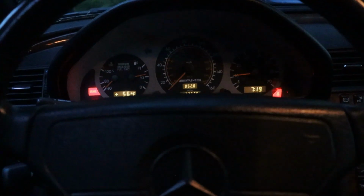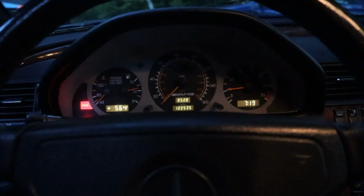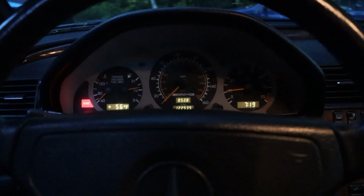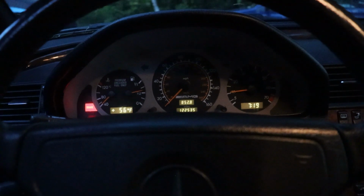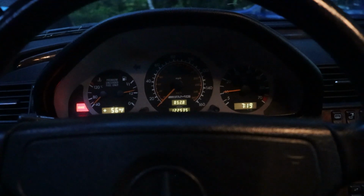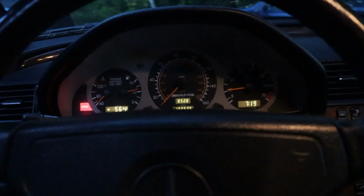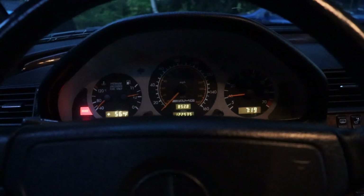Not bad. So you can't really tell, to be honest, just driving around, you can tell a little bit, but it's when you rev it out that you really hear it kind of come to life, which is cool. It's what I wanted. Sounds like an upgraded factory-style sound. Doesn't sound crazy, but it's nice.